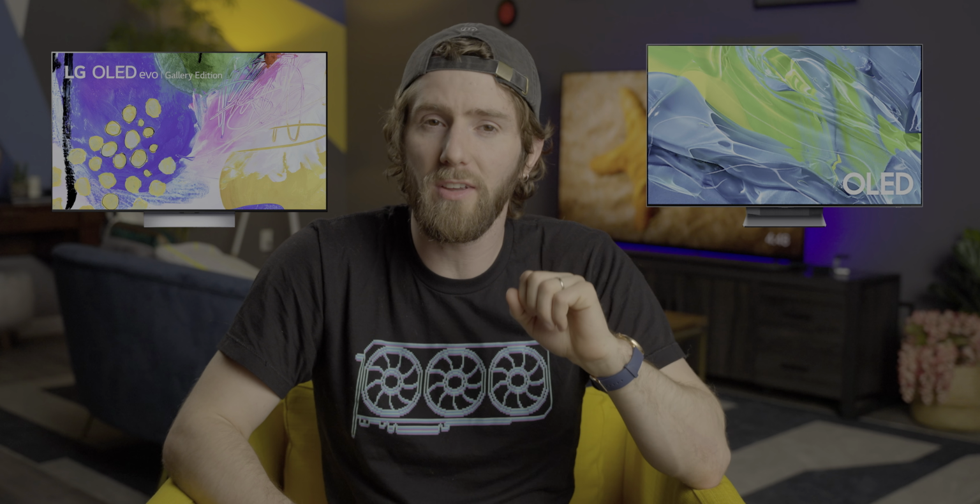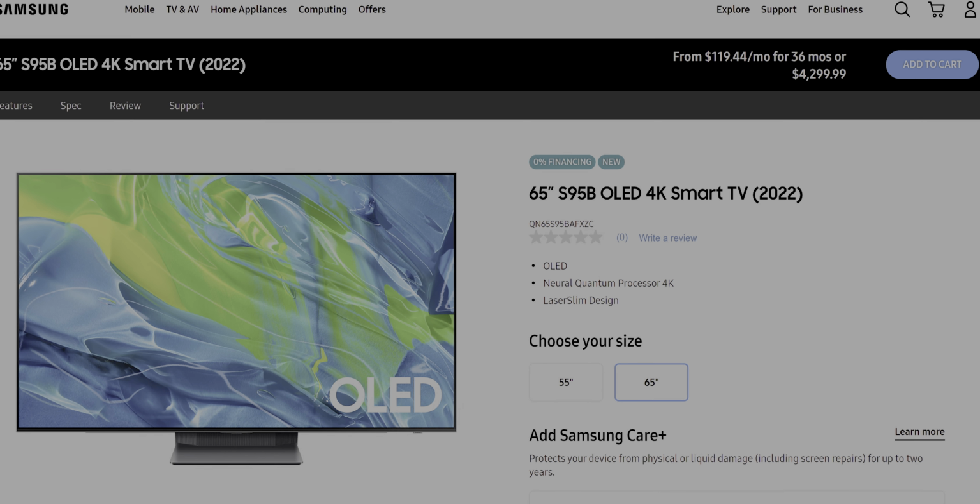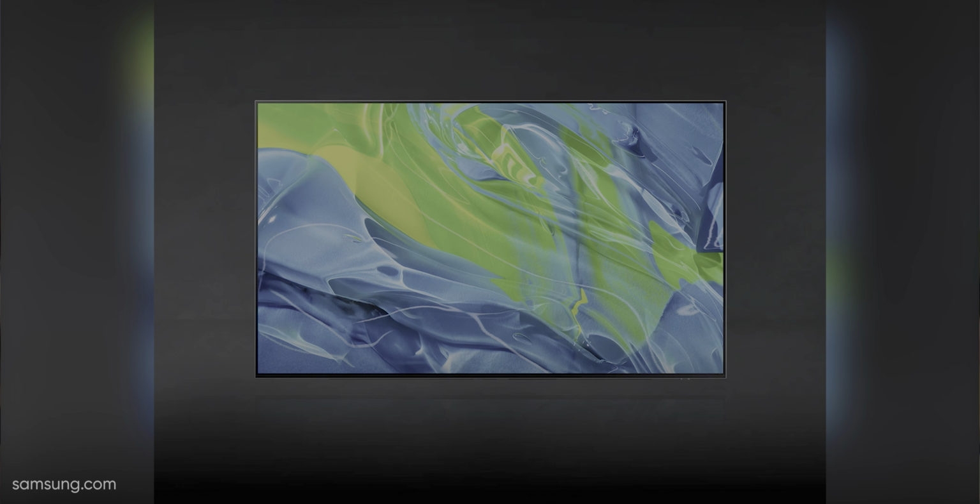Between our last two contenders, the LG G2 and Samsung S95B, I'm leaning toward the S95B, and it's all about Samsung's QD-OLED panel technology. It is super bright, color accurate out of the box, has top-notch viewing angles, and we suspect that it won't suffer from permanent image retention or burn-in to nearly the same degree as earlier OLEDs.